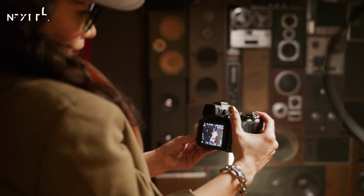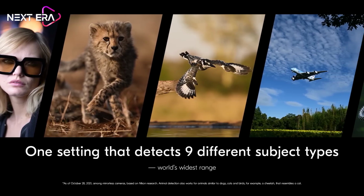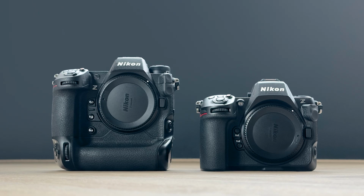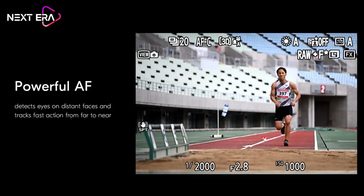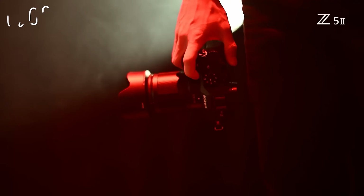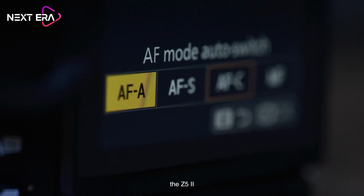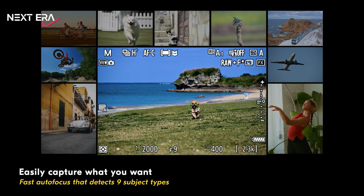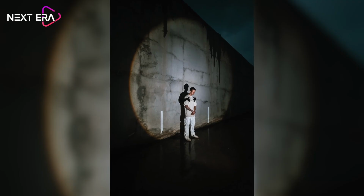Hold on to your lens caps, folks. This autofocus is wild for its price. Powered by deep learning AI, it can detect 9 subject types: humans, animals, birds, planes, bikes, and more, with the same precision as the Z9 and Z8. Focus happens about 3 times faster than the original Z5, making it feel like switching from dial-up to fiber optic internet. Plus, the Z5 II is the first full-frame Nikon mirrorless to support AF-A focus mode, automatically switching between single-servo AF for still subjects and continuous AF for moving ones. It's a game-changer for those moments when you just want the camera to do the heavy lifting.